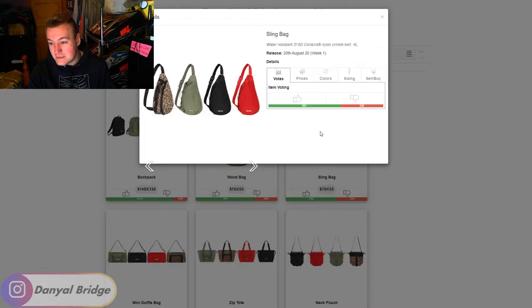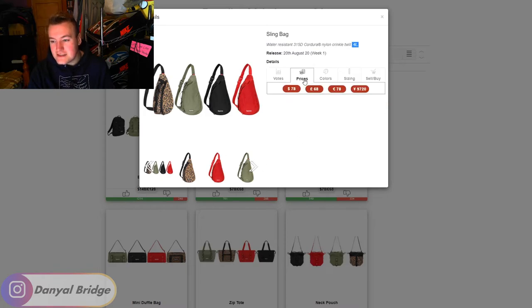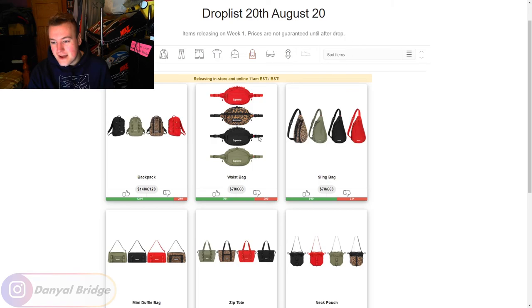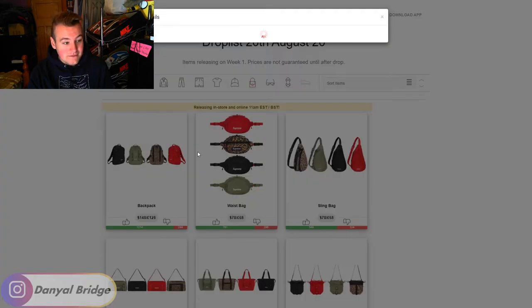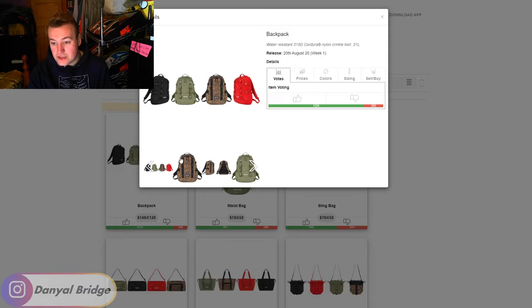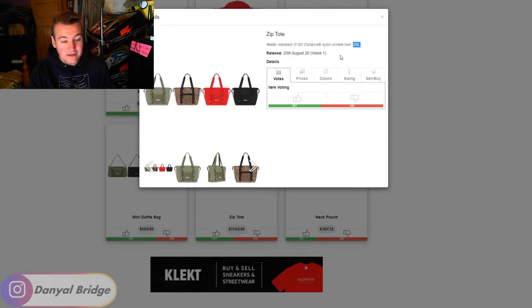Next we've got the sling bag, water resistant nylon again, 4 liters. A nice little bag there for $78. I like the shape of it as well. Next we've got the waist bag, so you can have your fanny pack in red, leopard, black, or green. And last but not least, we have the backpack, which is coming in the same colors there for $148, 21 liters.